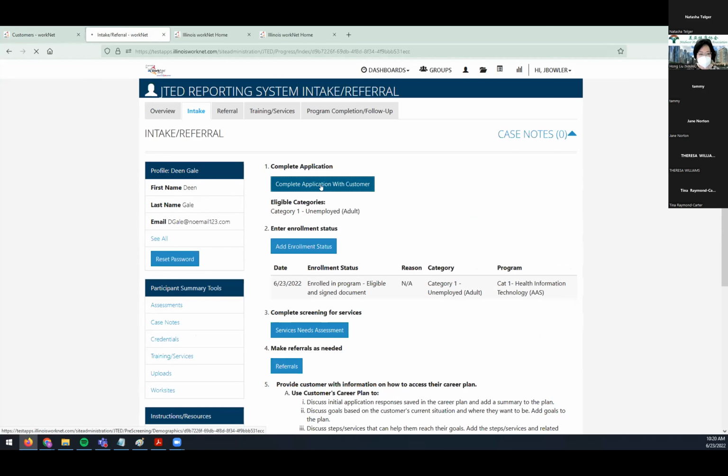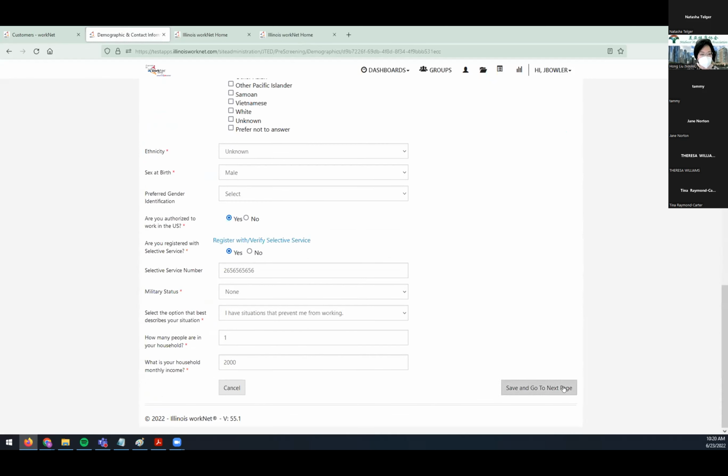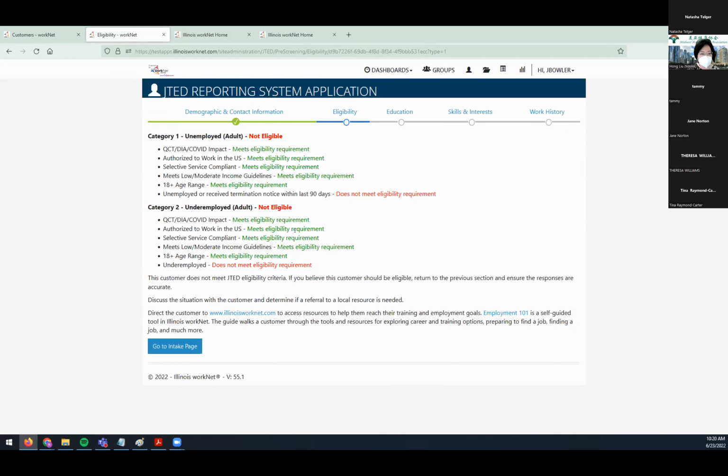Then it will ask, do you want to go ahead and complete the application? With the application, it will go through the various demographic information, then eligibility. You go to the next part. For eligibility, it'll tell you if you're eligible or not, then education, skills and interest, and work history.